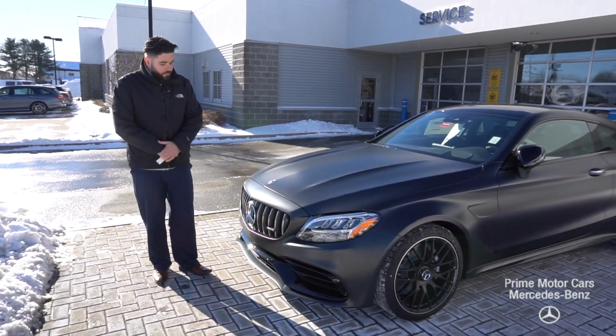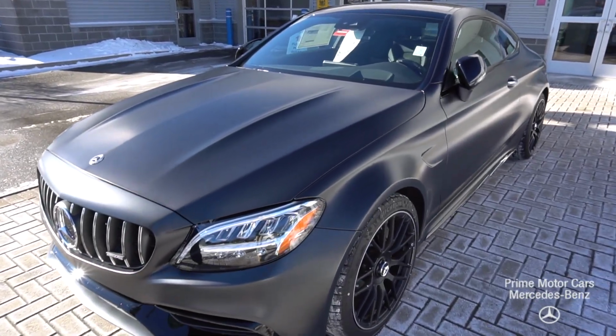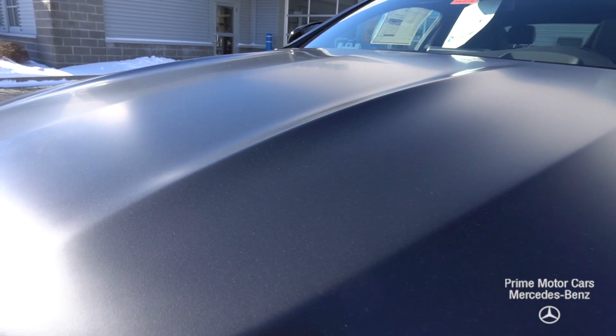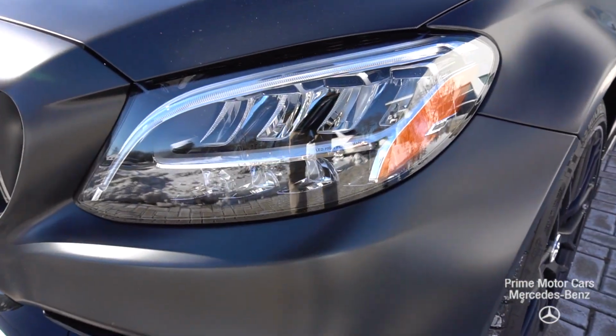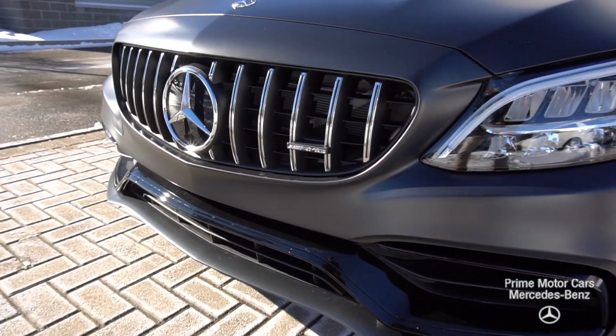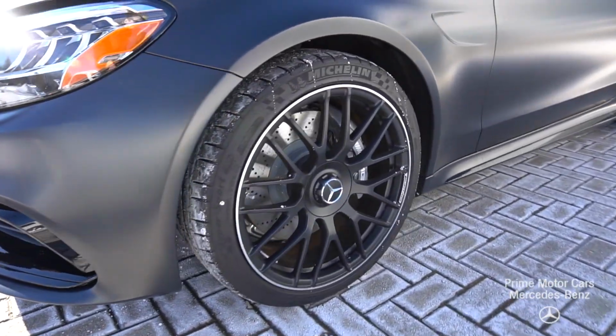And we happen to have a C63 non-S model, but it does have the matte black Magno paint with the night package, and also has a badge delete. So no badging on the back, which I really think makes for a beautiful car all around, and just really nice styling. I do like the fact that it doesn't have any of the badges in the back.